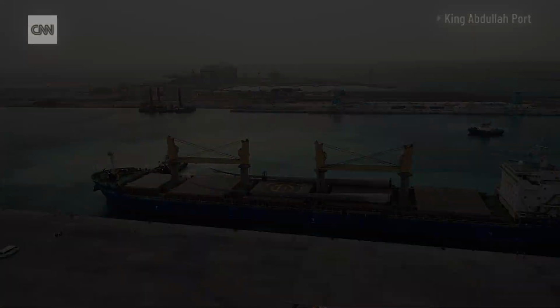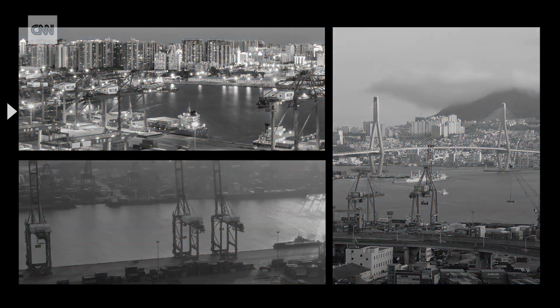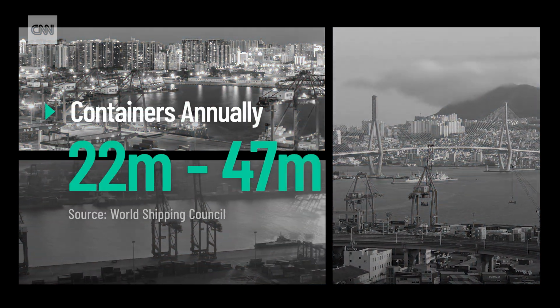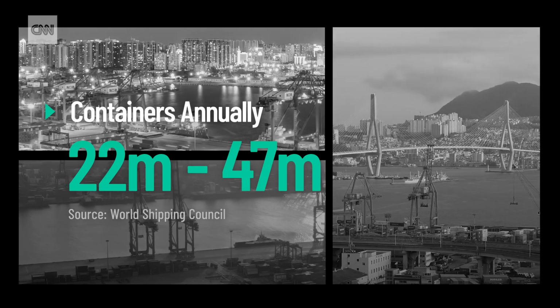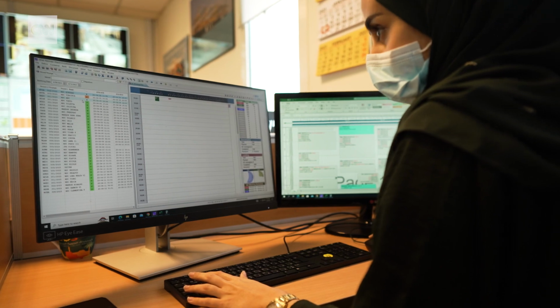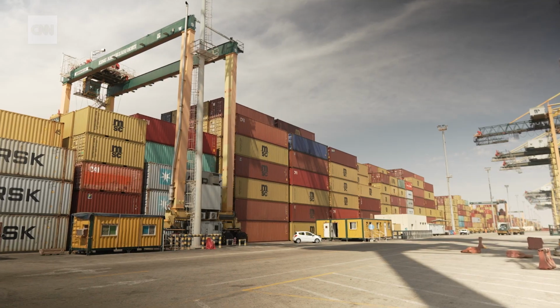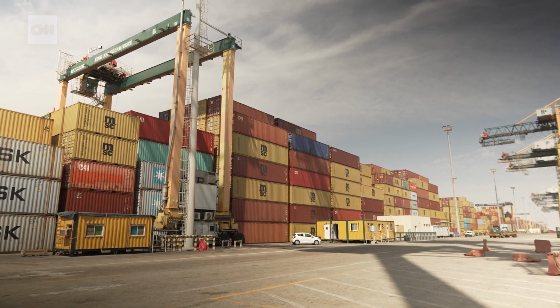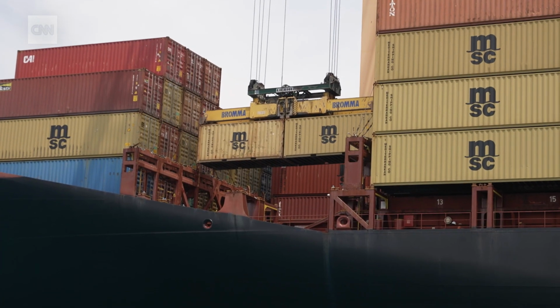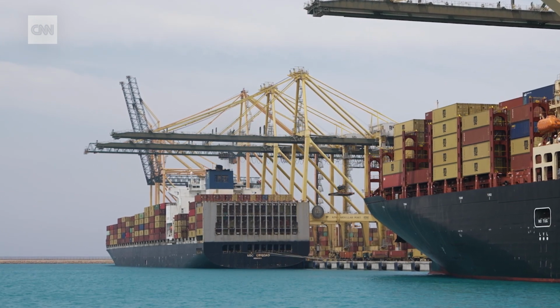The world's busiest ports in China, Singapore and South Korea handle between 22 and 47 million containers a year, making them the largest by volume. But for Jay, it's more about efficiency. Size is important, but scalability is even more important. 75% of our containers destined for Saudi Arabia are cleared for importation within 24 hours.